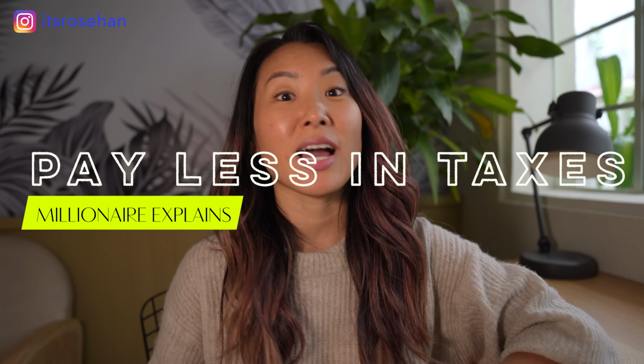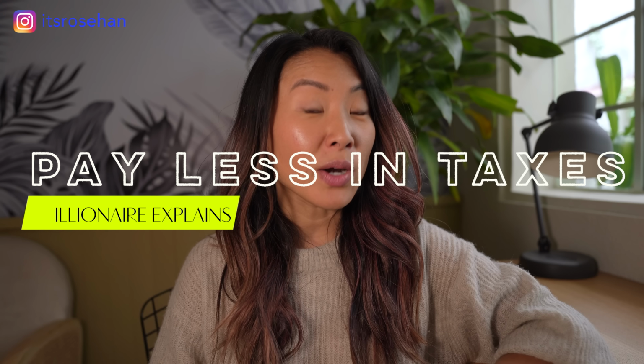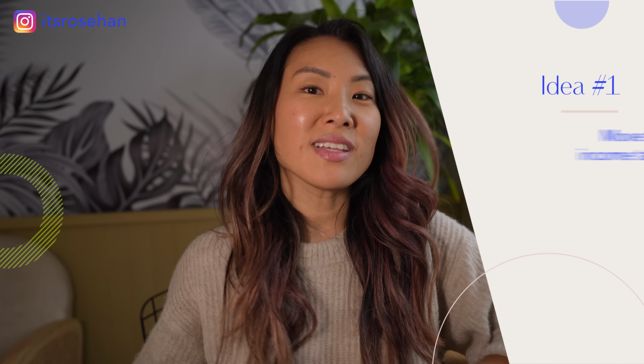Different ways that you can cut your tax bill in half or even down to zero, 100% legally. So the first thing that you can do is to consider moving to a no income tax state. States that currently have no income taxes are Alaska, Nevada, Florida, South Dakota, Washington, Texas, and Wyoming.